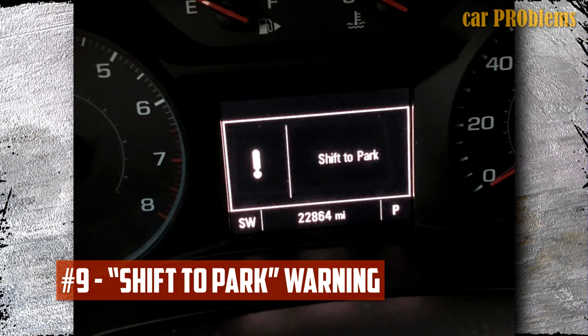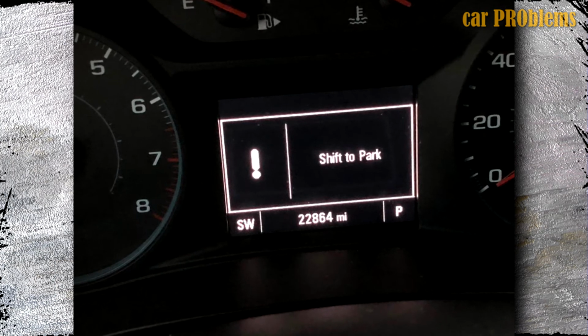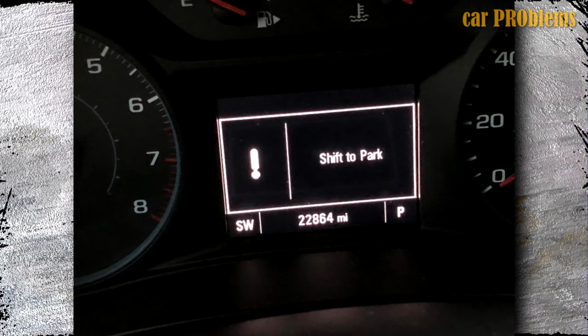Shift to park warning. Regarding the transmission throwing the warning, people have complained. The vehicle had to be shut down as a result, and the sensors needed to be changed.